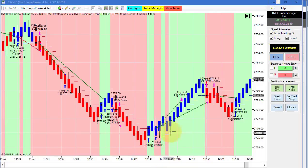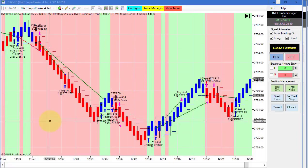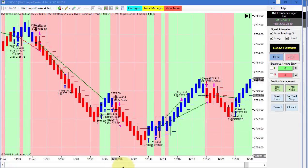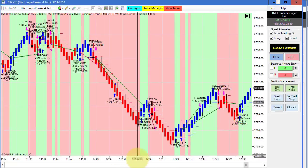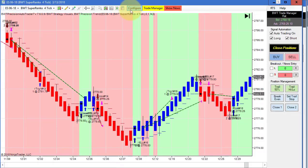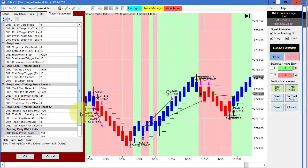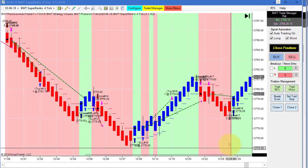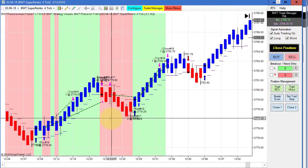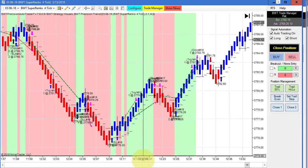Okay, last but not least is the E-mini S&P on a Super Renko 4-tick chart, and again I forgot to put the equity line in here, but this did 725 for the day, and I believe that we have a goal here of 750. So you can see that this stopped trading at 1230, and there's some nice looking trades here. We definitely hit our goal.